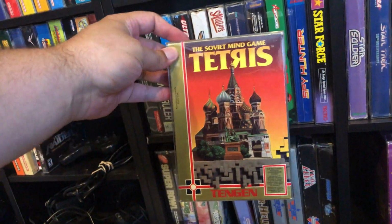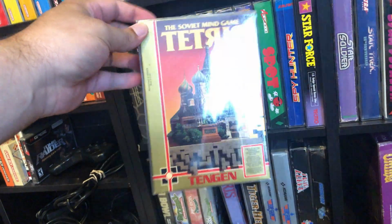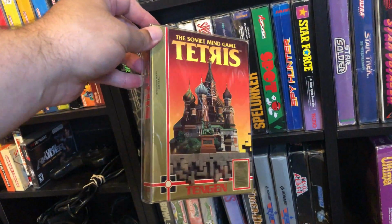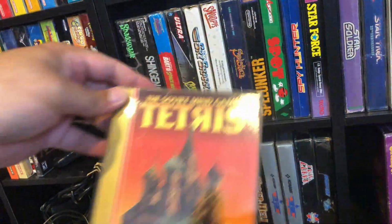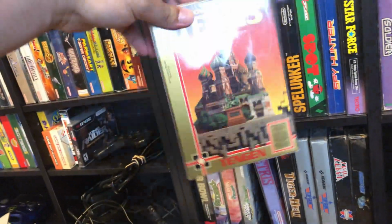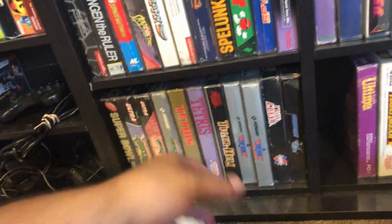This was probably one of my best gets. I got this from a Facebook Marketplace deal, and I think I paid maybe $60 or $80 for it, complete, and in really nice shape. This is actually an upgrade from the one I already had, Tengen Tetris.